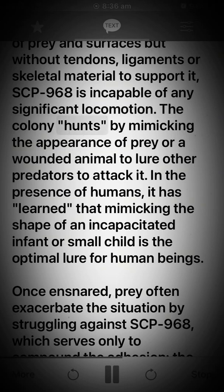The colony hunts by mimicking the appearance of prey or a wounded animal to lure other predators to attack it. In the presence of humans, it has learned that mimicking the shape of an incapacitated infant or small child is the optimal lure for human beings.